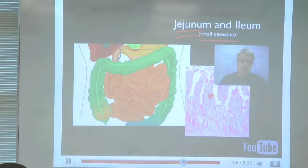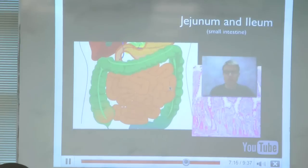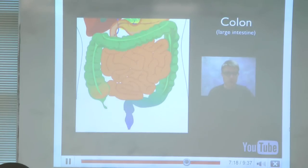And so by the time we get down to the end of that ileum, we've pretty much digested and absorbed most of the food that we need to take in. In fact, we're not going to do much more digestion of those monomers as we move into the large intestine. So what's it do? Well, it's called the colon. It's got three different types to it. It's got the ascending, transverse, and descending colon.